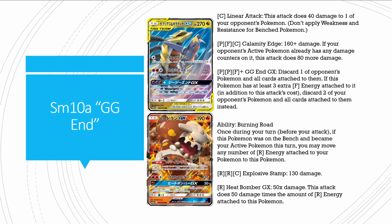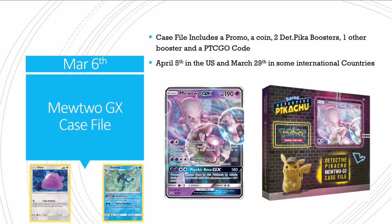The GX attack on Charizard and Reshiram tag team is already strong enough, and it's probably doing the same amount, if not more, than the Heatran will be for the same amount of energy cards. So, yeah, overall, I think the ability is flashy, but its attack's a little under the bar. That's all for the SM10 stuff. Let's move on to the rest of the news.